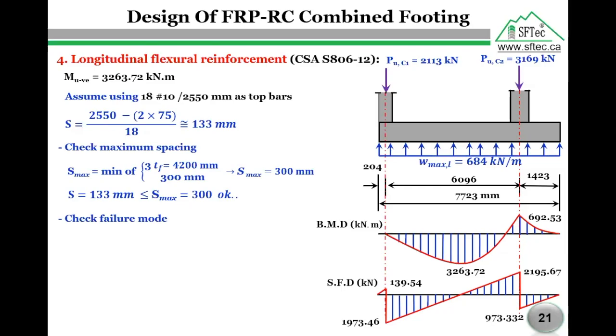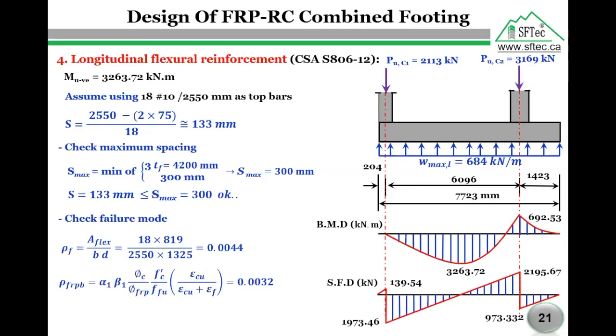Finally, in this step, I'm going to check the failure mode by comparing the flexural reinforcement ratio with the balanced flexural reinforcement ratio. The flexural reinforcement ratio and the balanced flexural reinforcement ratio can be calculated as follows. By comparing the flexural reinforcement ratio with the balanced one, the section is a compression controlled section, which is the desirable mode of failure according to the Canadian standard CSA-S806 of the year 2012.